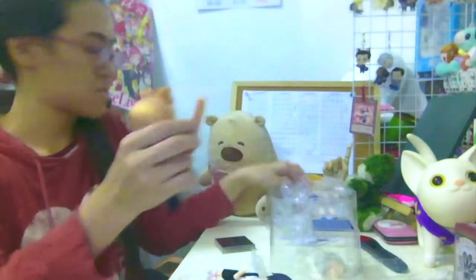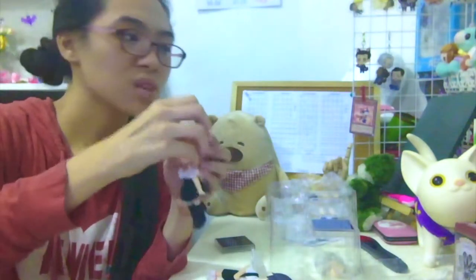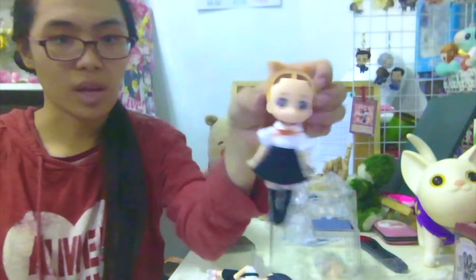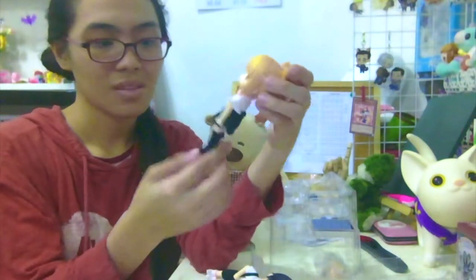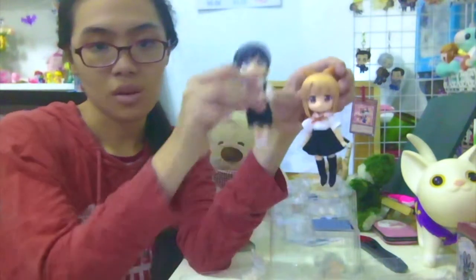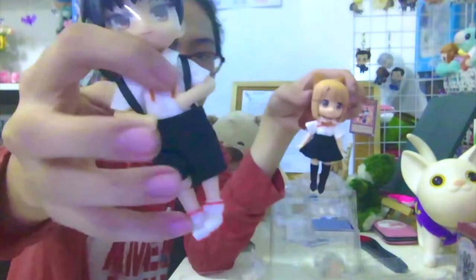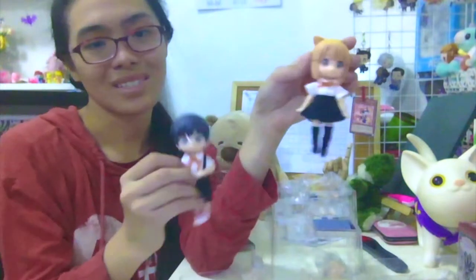Let's remove these. I'm gonna try switching them out with some of the characters here, but yeah, I don't know. I guess I'll switch her out with Haneo. Yep, very cute. She comes with little socks, and oh yeah, their shoes come apart from their body. So these are their socks, tights. I love black tights, and little footsie white socks. And suspenders, they're so cute.